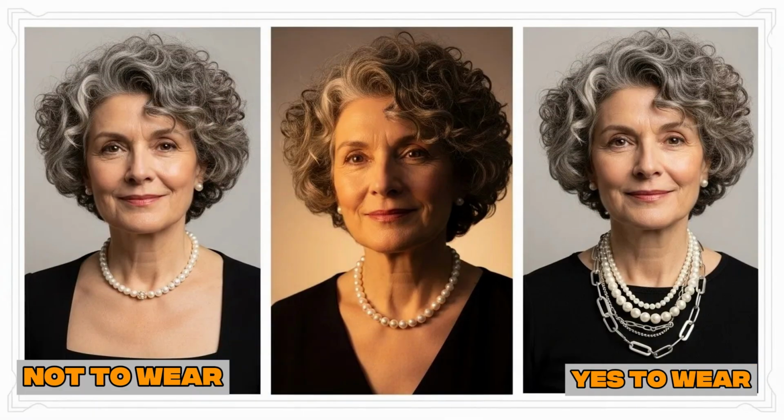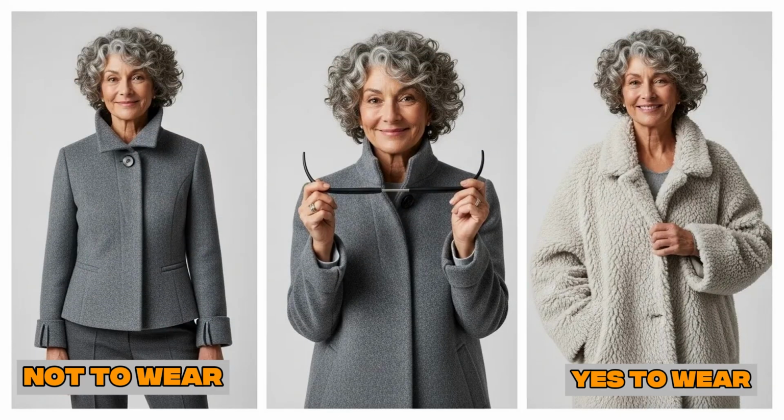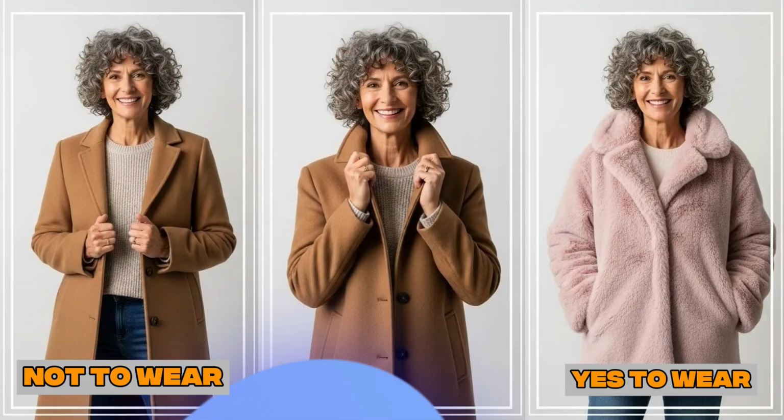Excessive branding is another red flag. Nothing shouts trying too hard like fake designer logos or massive labels on display. Subtlety looks expensive. A quick fix: upgrade bad buttons with better ones. Mother of pearl, tortoiseshell, or matte metal options instantly elevate jackets and cardigans. Keep everything clean and pressed. Iron your shirts. Brush your coats. Snip stray threads. Presentation costs nothing but makes a massive difference.